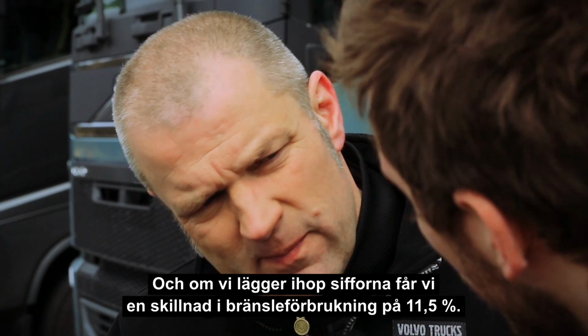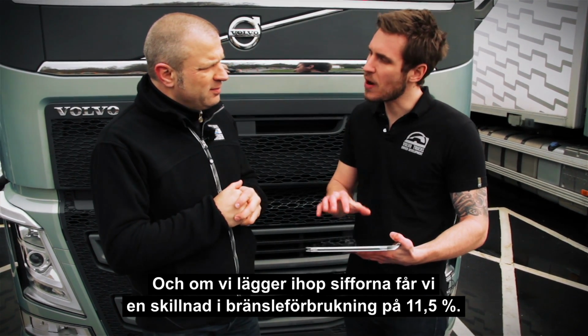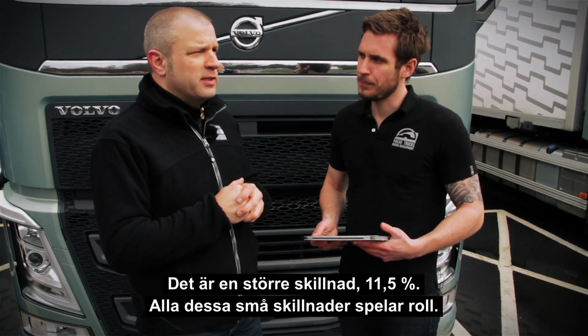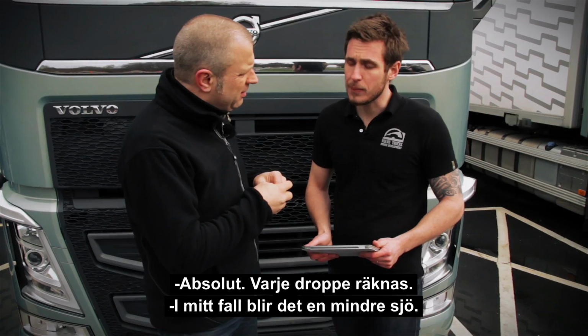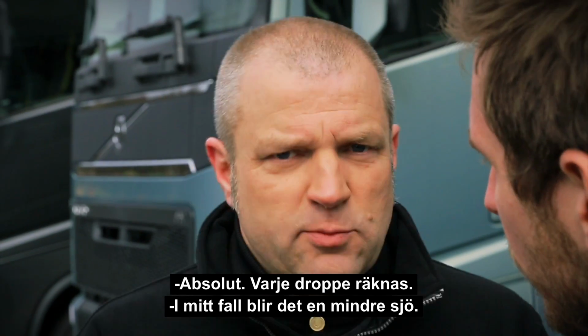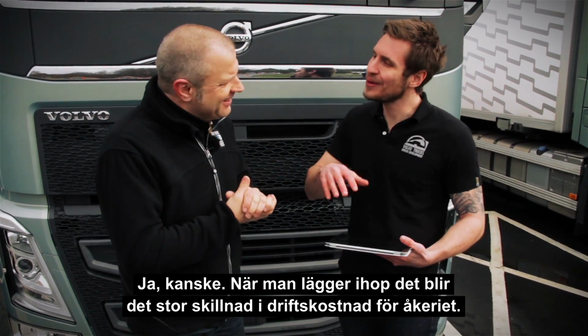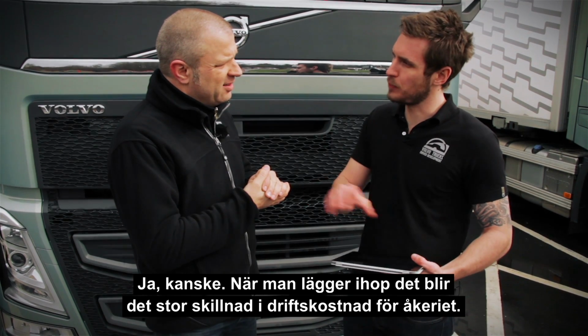But if we combine all these figures together, then we can see that we end up with a difference in fuel consumption of around 11.5%. That's a bigger difference. Yeah, it really is. 11.5%. So all those small differences really add up. Oh, absolutely. Every drop counts. So in my case, it would be a small lake. Yeah, maybe. But you can really see here that with all these added up, it's really making a difference to the operator's bottom line.